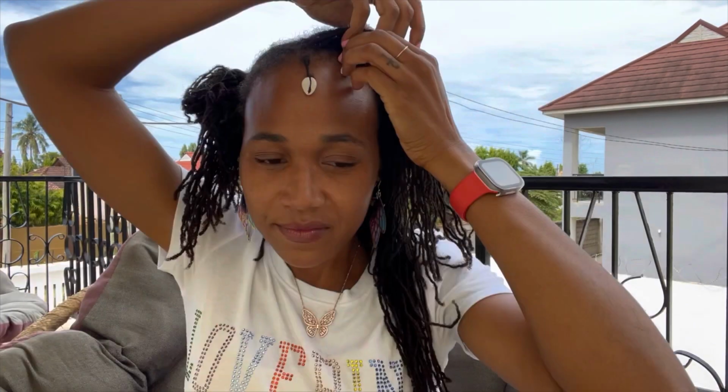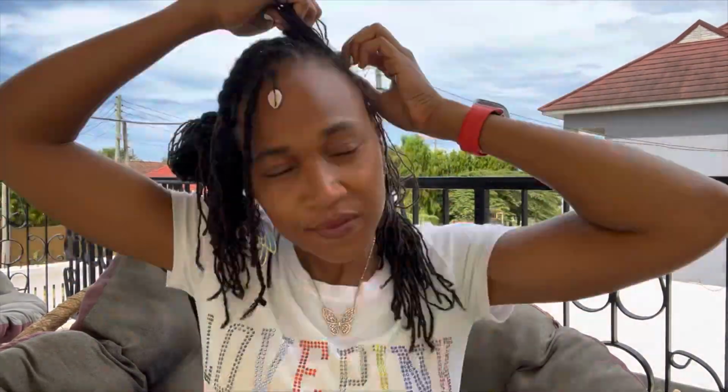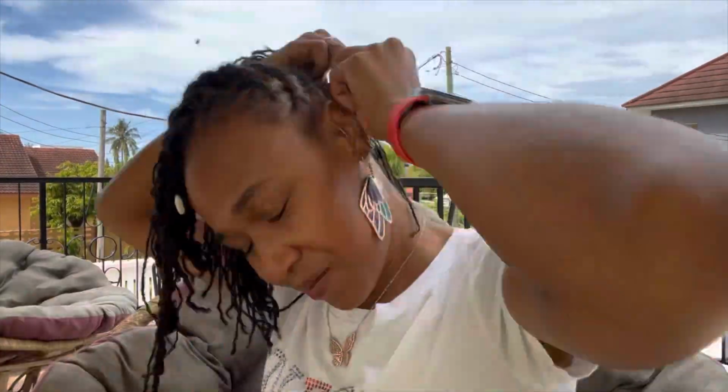All right, family, so what I do is I spray my hair down real good because I want it to be a little damp so that when I twist it up and take it down, it'll have a nice crinkle. I part my hair down the middle and I put one side up so that I don't mix the hair in. What I do is I literally just begin to twist all up to the middle part on both sides.